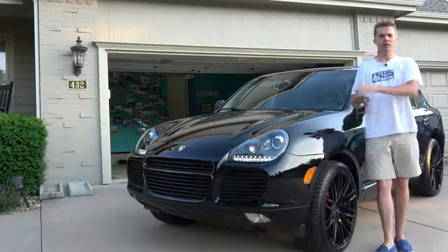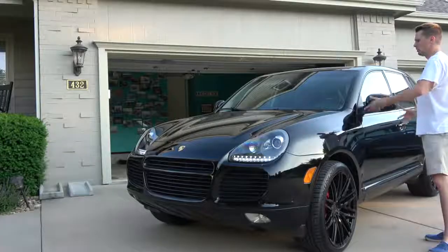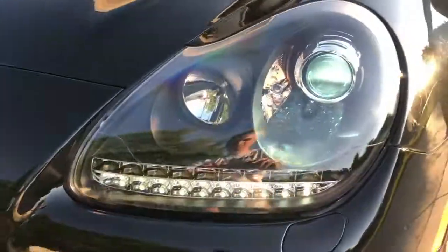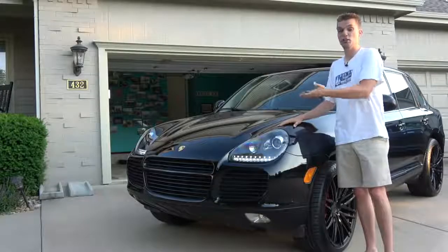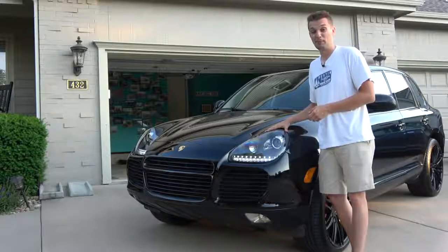Stance Nation, yo. And the blacked out trim looks really cool too. Whole murdered out kit. And of course, these beautiful headlights. Really, it makes this Cayenne look 5-6 years newer, like a 2010. It's really sharp, but I spent a lot of money on it.